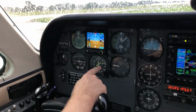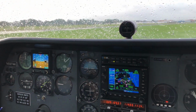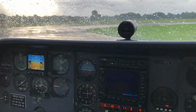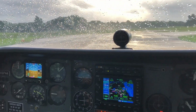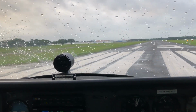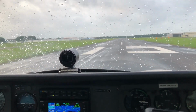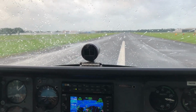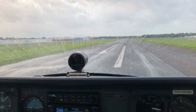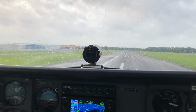Okay, we have 2000, 220. Don't let me bust 2000. West Houston traffic, Twin Cessna 69744 is departing runway 15, West Houston. Ready? Yep. Fuel flow's good, airspeed's alive. Crosswind here. Fuel flow is still good. Positive rate, gear up.